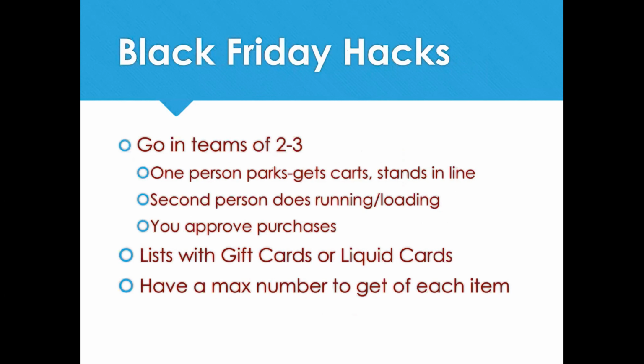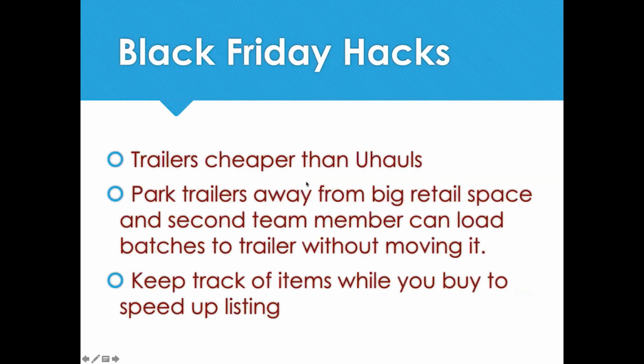You can give them a list of the things that they want to buy, of how many they should buy, and you can keep that in a Google Doc, and they can say how many they've purchased as they're getting in line to check out. So if you have multiple teams of people doing this, you can make sure you don't overbuy on one item. And you can use gift cards, or like there's a Chase liquid card. I don't think you could get one if you didn't have one in time, but you could definitely do the gift cards. But make sure again that you have a maximum number of each of those items that you want.